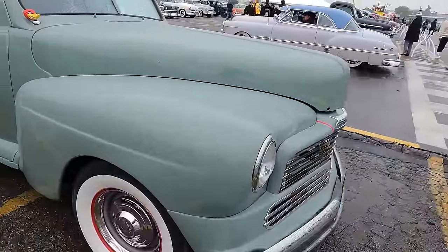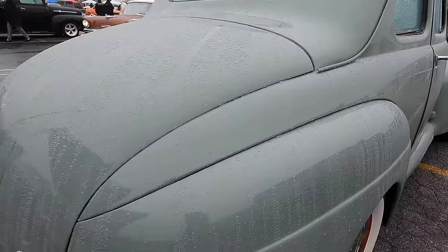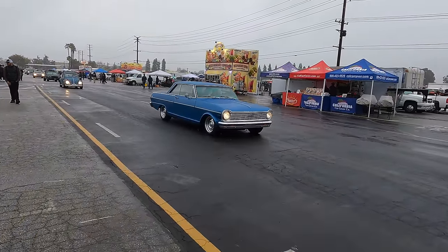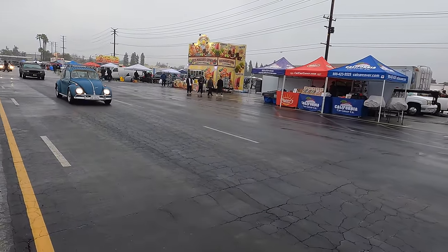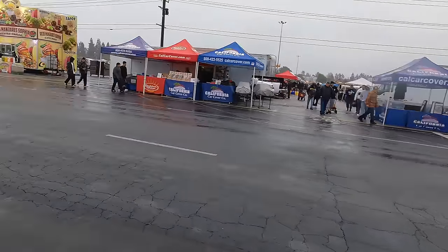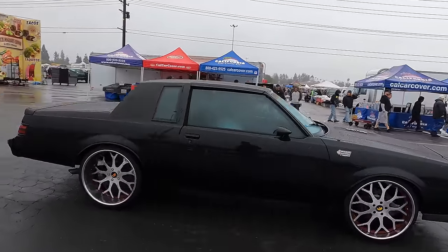So we have this 48 Mercury coupe. Just bring it to you real quick. I will say, usually the sellers that show up on rainy days are more serious about selling, as are the buyers.